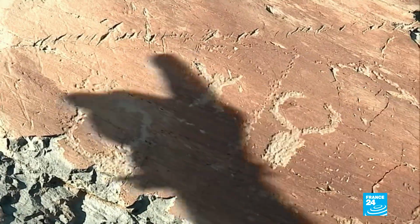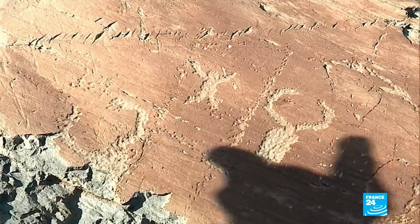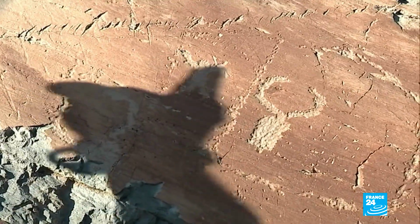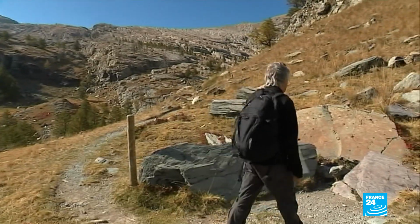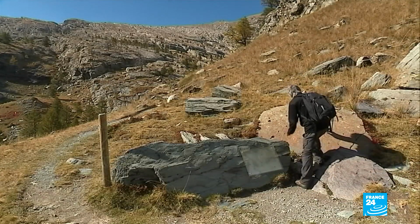So, inside a circle, separated by a line, is an ox with lyre-shaped horns. It's undoubtedly very symbolic. Here, a figure, arms raised in prayer, and just below, legs. Carvings made 2,200 years before our era, made with an innovative technique.